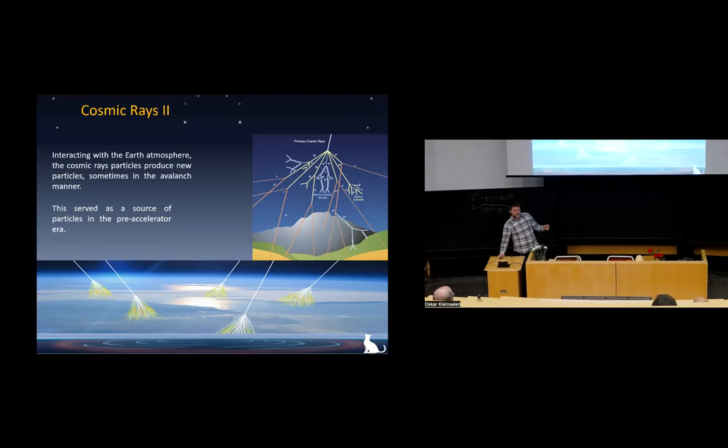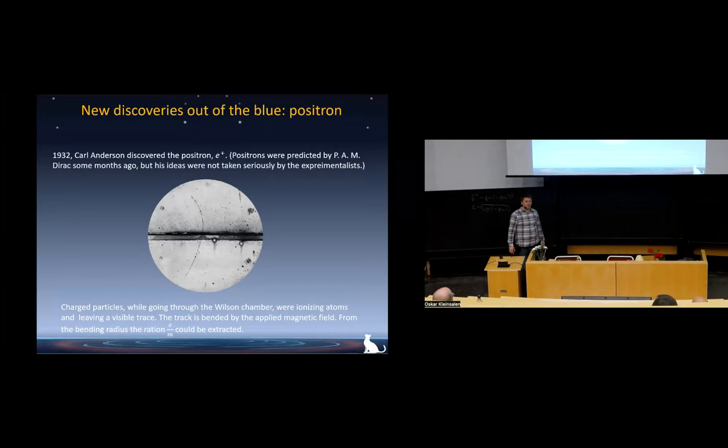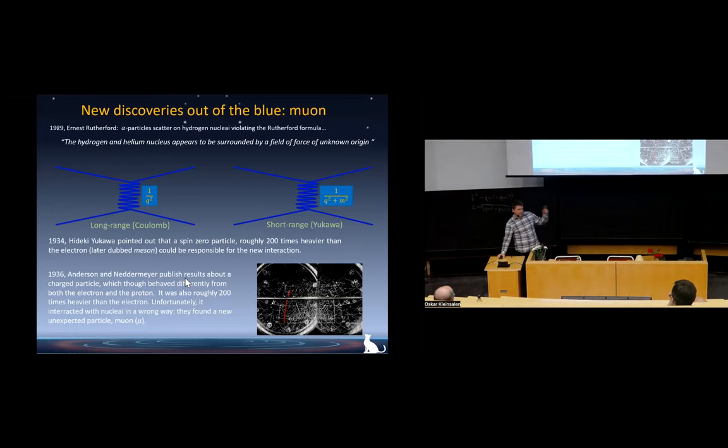So these are photos from Wilson chambers. For instance, this is the discovery of the positron. A particle which flew from the sky passes through some medium, which was immersed in a magnetic field. And this curving corresponds to a charge-mass ratio the same as for the electron, but it was curved in the opposite direction. So it's kind of the same as the electron, but has the opposite charge. That's how the positron was discovered. And then people also discovered muons and pions. And I presume this is the discovery of the muon, if I remember correctly.